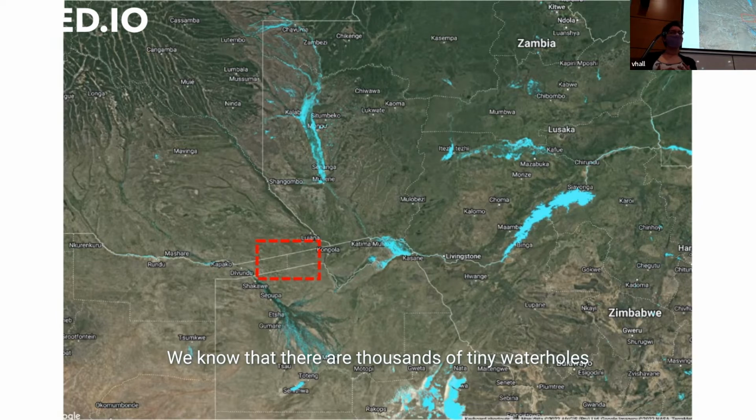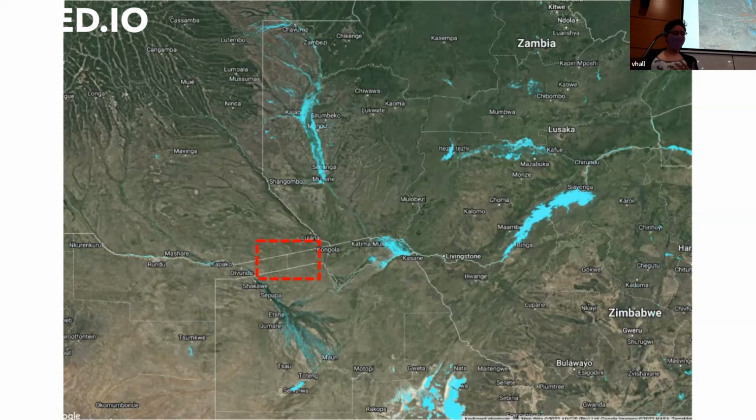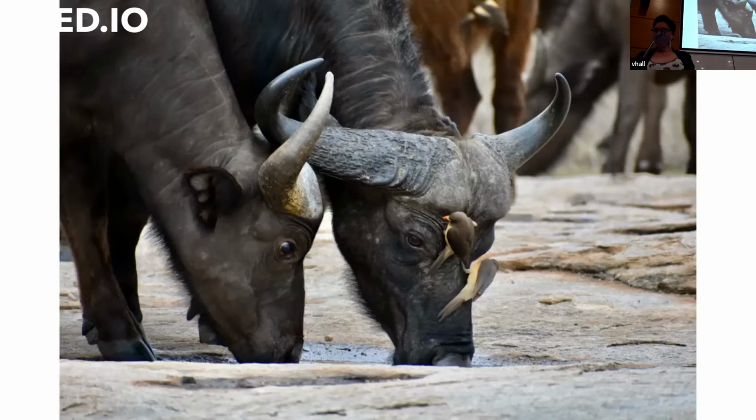We know that there are thousands of tiny water holes peppered throughout this region that fill up during the wet season and dry up during the dry season. The animals know they're there too. Animals during the dry season will hang out near rivers where there's a lot of green vegetation, even in the dry season. But during the wet season, when the vegetation flushes and all these water holes fill up, the animals will move out using these water holes as stepping stones into the interior of the savanna.